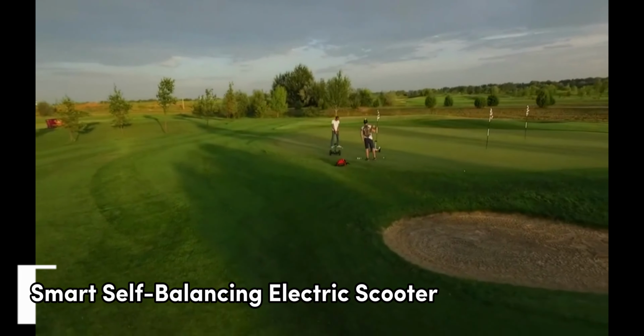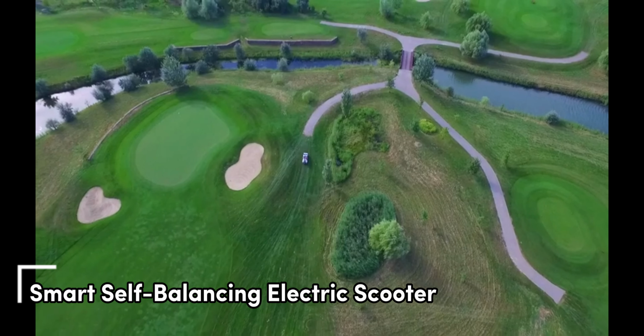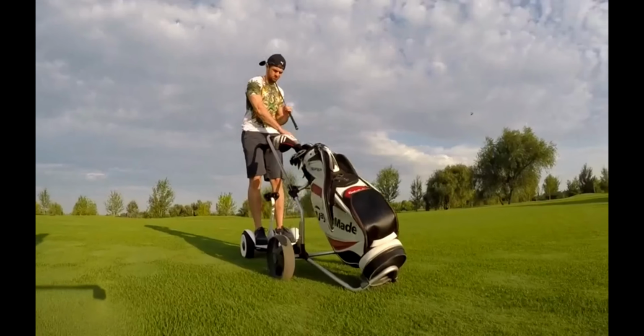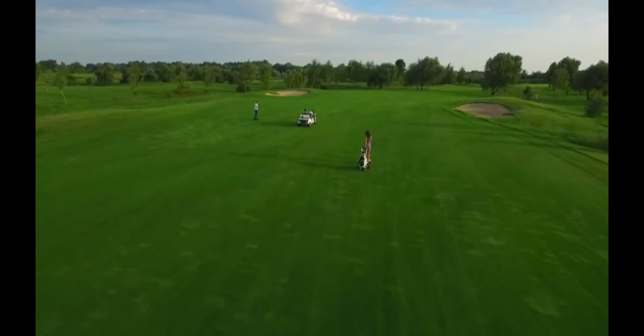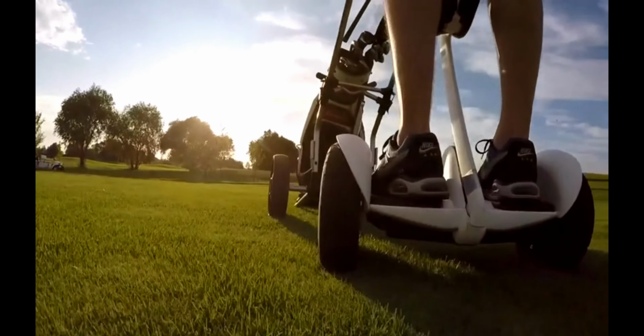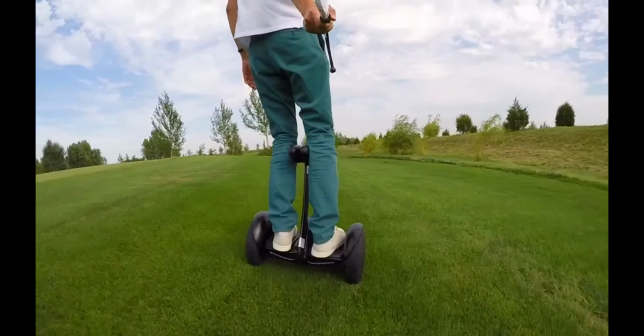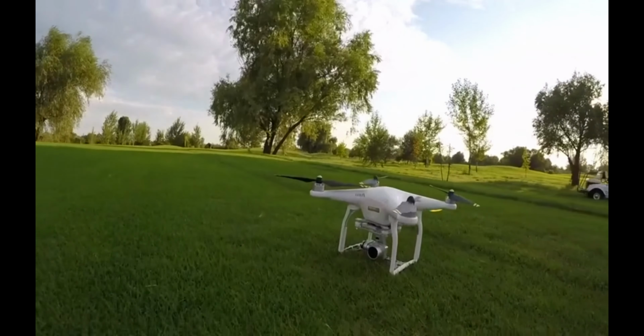The Segway Ninebot S Smart Self-Balancing Electric Scooter is a lightweight, portable, and easy-to-ride scooter that is perfect for short-distance travel and commuting. It features a dual motor system that provides a top speed of 10 miles per hour and a maximum range of 13.7 miles.